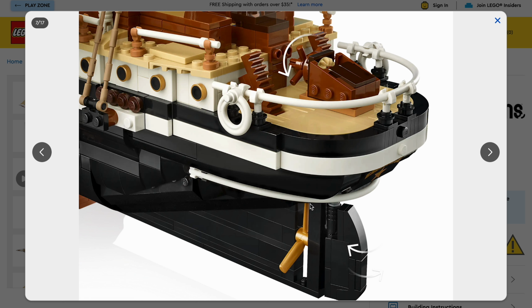Oh, I know what they're saying. Okay, that's kind of cool. So what they're implying here, and that makes sense with this gear, is that when you turn the ship's wheel, it actually rotates the rudder. That's cool. Lots of really nice details and shaping with these white flexible pieces near the top and bottom, just to give a little detail to the backside of the ship.